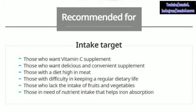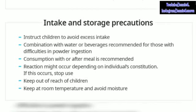Atomy Color Food Vitamin C is recommended for those with difficulty in keeping a regular dietary lifestyle, those who lack the intake of fruits and vegetables, and those in need of nutrient intake that helps iron absorption. Intake and storage precautions: for those with difficulties in powder ingestion, you may dilute the product with water or beverages. Consumption with or after a meal is recommended. Adverse reaction might occur depending on the individual. If this happens, you may stop using the product and consult your physician. Keep out of reach of children, keep at room temperature, and avoid moisture.